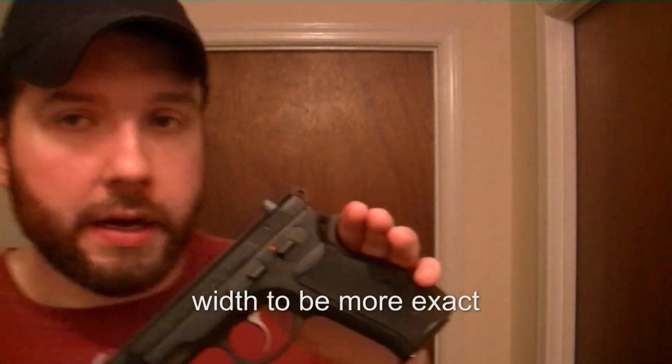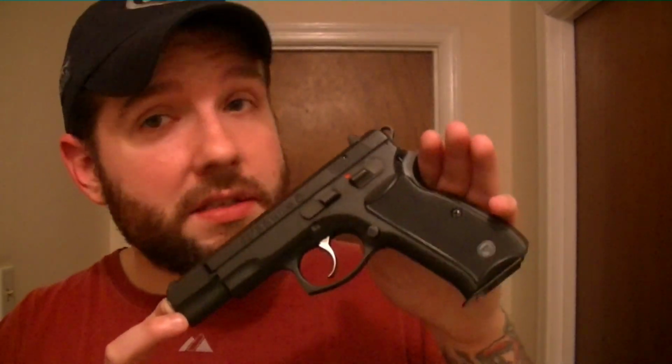I can conceal this and a full size 1911 quite easily. What makes a pistol uncarryable for me is a lot of bulk. I had a Glock 30 that I got rid of just because of that. It was too bulky. You could see it through my shirt, and I don't like my gun being seen through my shirt. That's just my personal preference. So it's heavy, but it's slim, and even in the full size, it's very concealable. So basically, an all-purpose pistol.